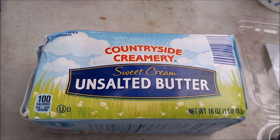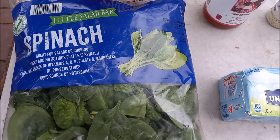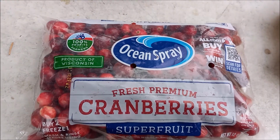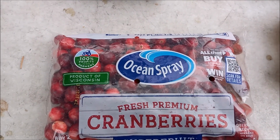We have a pound of your unsalted sweet cream butter. We have some nice raw baby spinach for a lovely salad. We've got some grapes. I can add those into jam. Cranberries, I didn't even notice these. I'm very excited. I've been putting cranberries in my smoothies lately, for bladder health and for bringing a tart fruity essence to a smoothie that might otherwise be too bland. It enhances the season, similar to pumpkin spice.